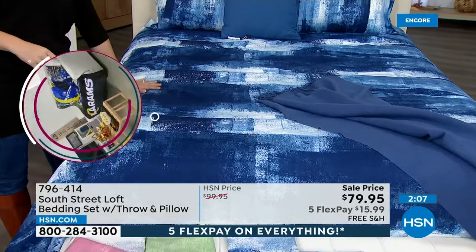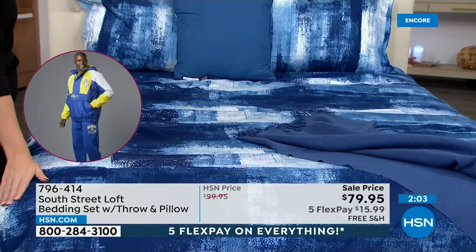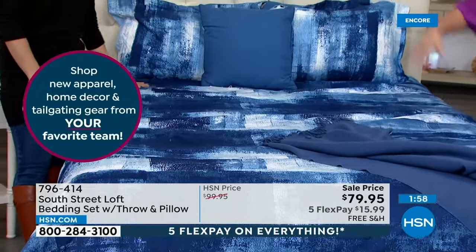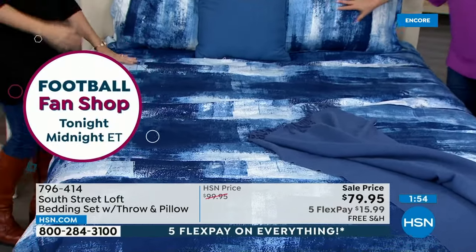I like the print of this too. That was such a great shot when we saw it from above, because of the way the paint was applied, the print of it gives it dimension. It makes it look more interesting. You've got the highs, you've got the lows in there.